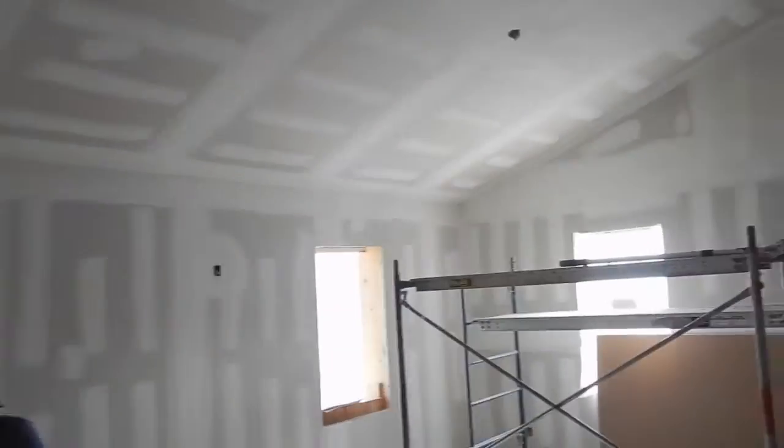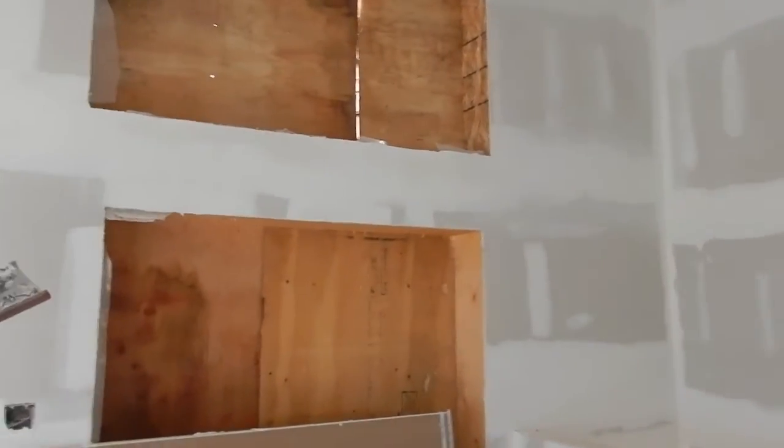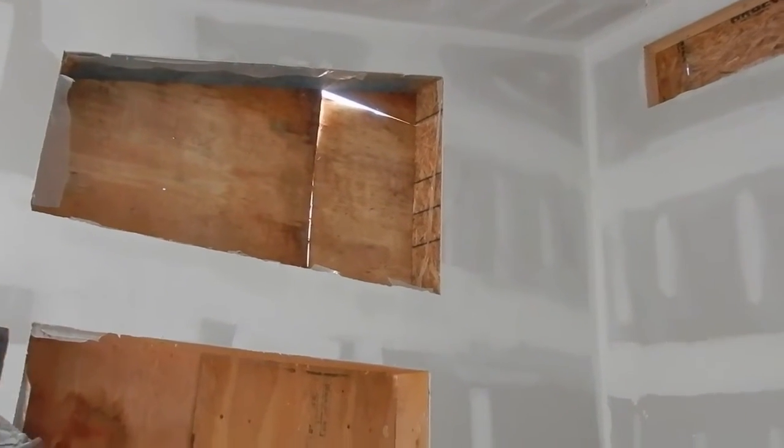So after your office, this can start being primed, painted as well, primed. Yeah, this looks pretty good. A little rough in the corner up there. Oh, and here too. Wouldn't be my finished job.